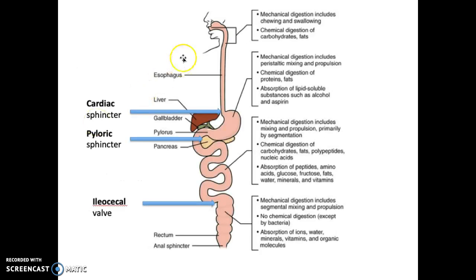If we look at this, there's a lot going on, but the main thing is that each one of these segments involves mechanical and chemical digestion, and then absorption once we get past the mouth, as far as where things are happening in this digestive system. So we have the mouth, with the mechanical digestion of chewing and swallowing, and then we have some lingual lipase, which is a fat digesting enzyme that helps begin fat digestion.